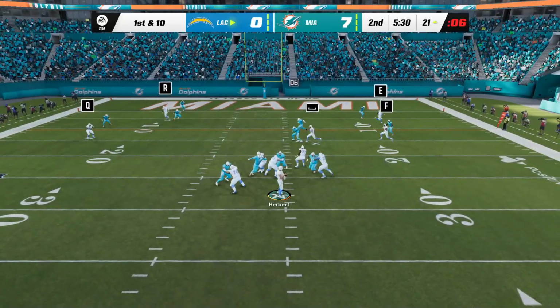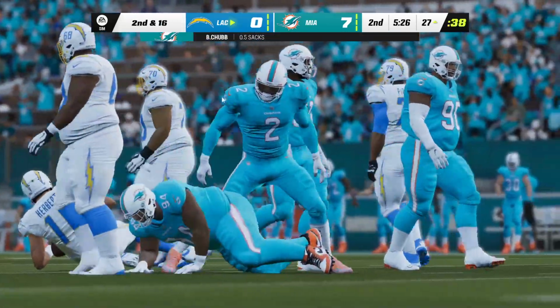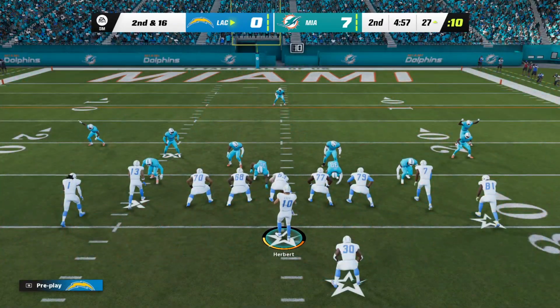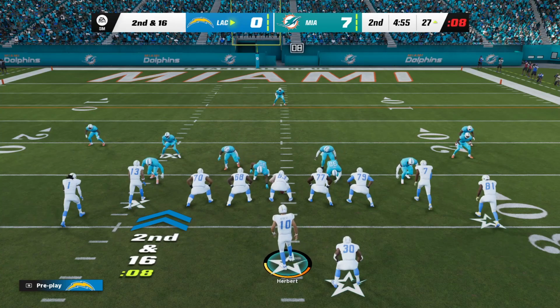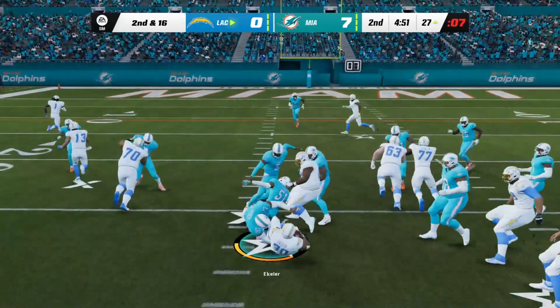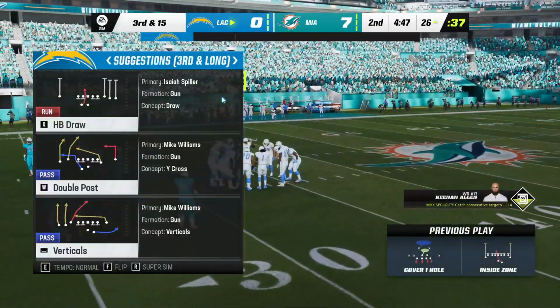Herbert now. And he's going to go down. Back at the 27-yard line, he's sacked. That time, multiple defenders getting pressure, and it's a loss of 6. Out of the gun, Eckler running it. And he'll take this down just shy of the 25-yard line.